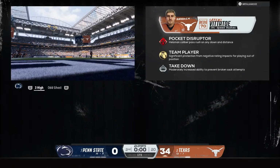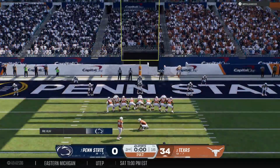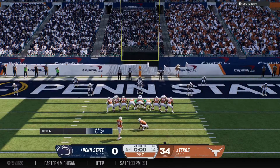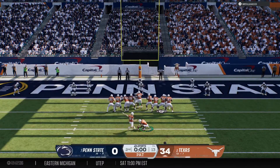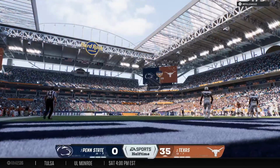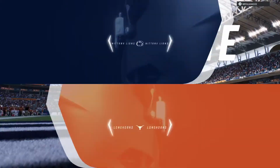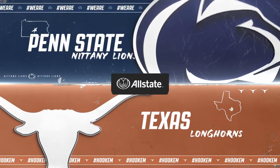I thought maybe he picked it up, maybe go a few yards, but instead he took it all the way to the end zone. See if they can convert the point after. PAT is good as they build on this big lead. Miller's going to wrap up the first half here. Let's kick it now to Kevin Connors with our halftime update.